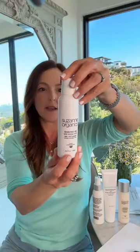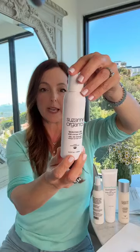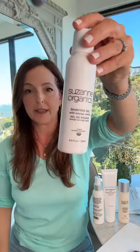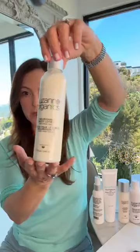It has cocoa cleansers, nutritious fruit extracts, including vanilla, acai, and goji. And it gives you this incredible slip, so your razor is really close to the skin. It's gorgeous. And then again, our nourishing body lotion.